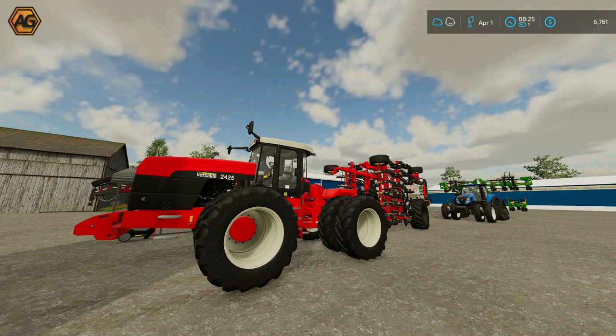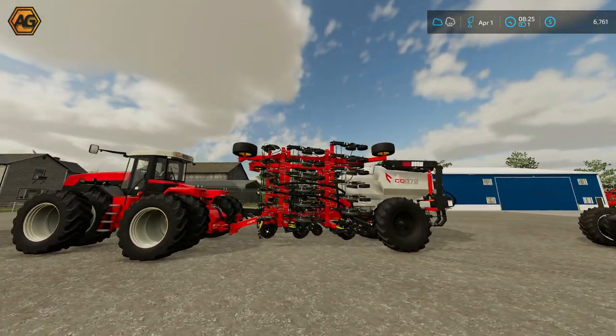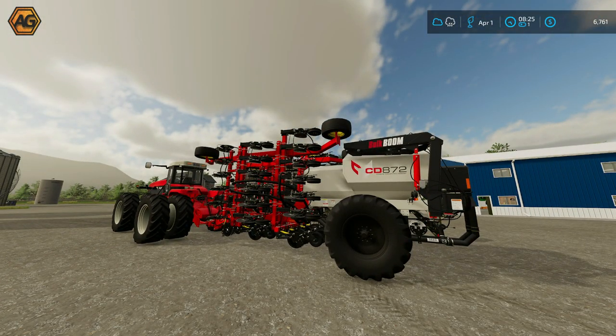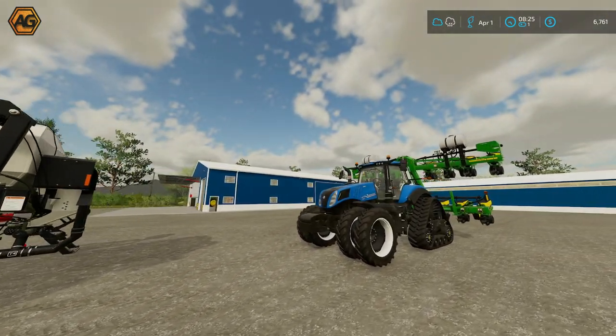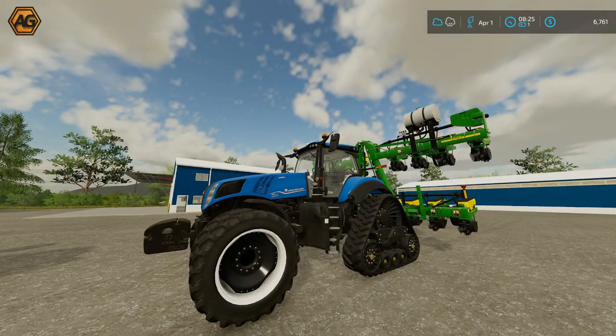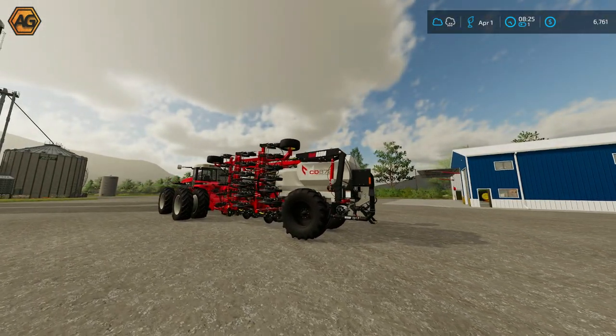We've moved forward a little bit further here. We are into April, and that means we are into full swing with planting. We've got the Versatile hooked up here to the smaller planter, the Bourgault CD875. And behind that, we've got the New Holland T8 hooked up to the John Deere planter. Now we're going to go and get some corn planted with this, and we're going to use the tractor in the front here to go and plant some oats.